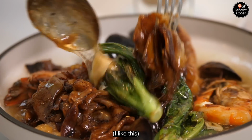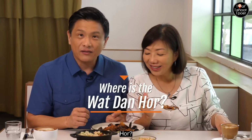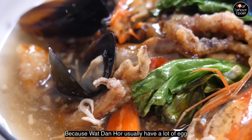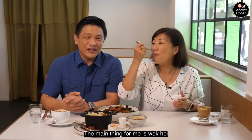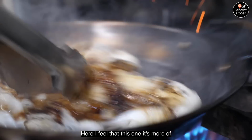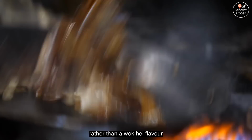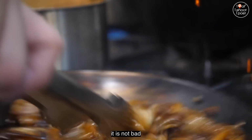If I look at it, you go, where is the Wat Tan Hor? Because Wat Tan Hor usually has a lot of egg, you can see. It's only a little bit lah. The main thing for me is wok hei. And there's a difference between wok hei and chao ta. Here, I feel that this one is more of a chao ta flavor rather than a wok hei flavor. But given what they can do, it is not bad.